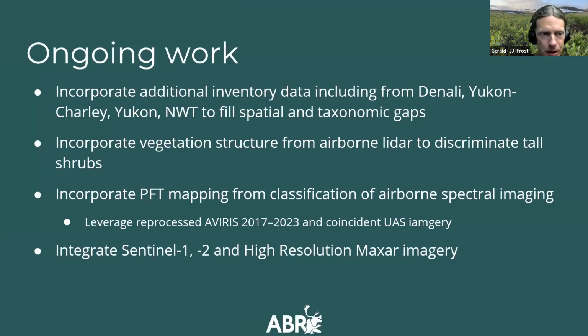And I guess some ongoing work. Obviously, the volume of ground data that went into this is pretty considerable. But there's more ground data that we're bringing in, not just to also inform some of the ongoing work I'll talk about here in the last few minutes I have.